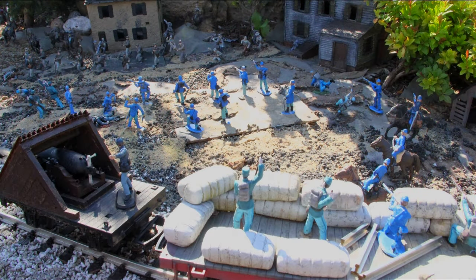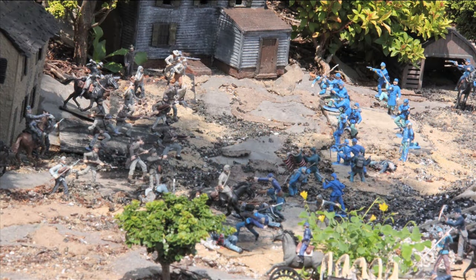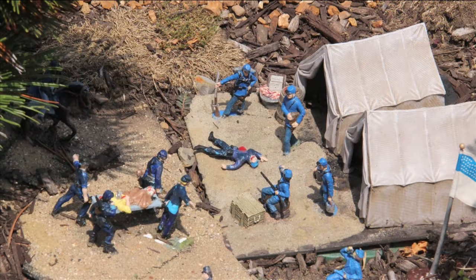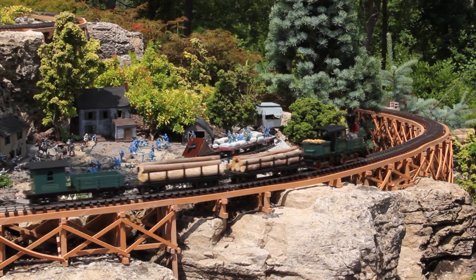This vignette represents the 1863 Battle of the Tennessee Hills. We see a Confederate troop camp, the North and the South battling each other, a wounded soldier in a field hospital, and a log train trying to slip by without getting shot at.